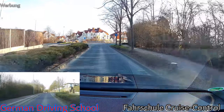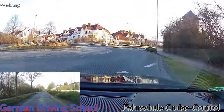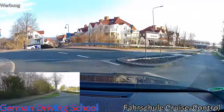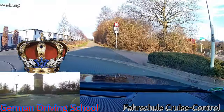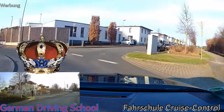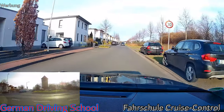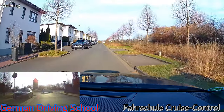Slowing down 15 to 20, left side is free. Entering the roundabout and enjoying that we have the priority now. No rush in the roundabout. Enjoy that you are the king or the queen of the roundabout. And the crown is away. We are no more queen and king. We are out of the roundabout.